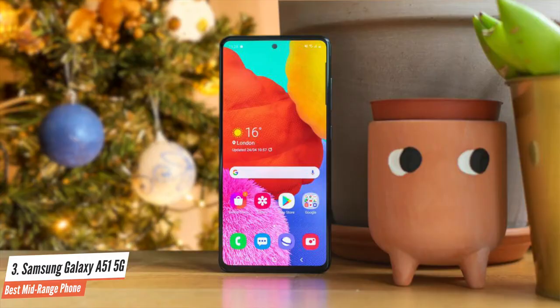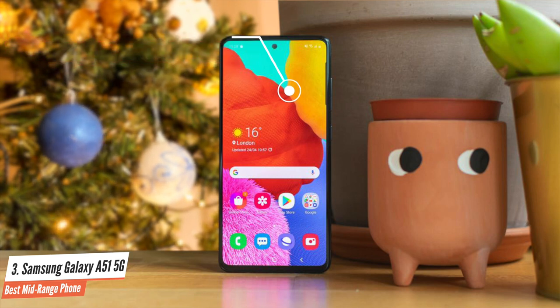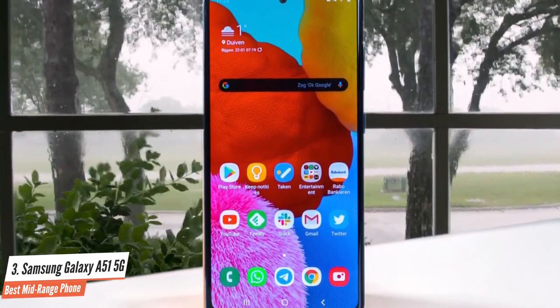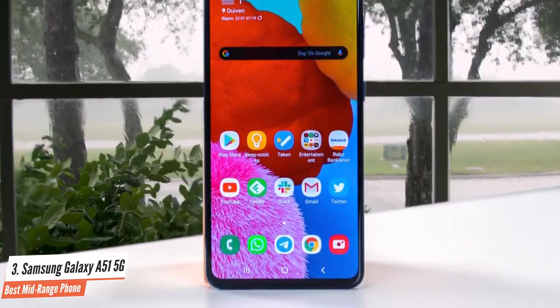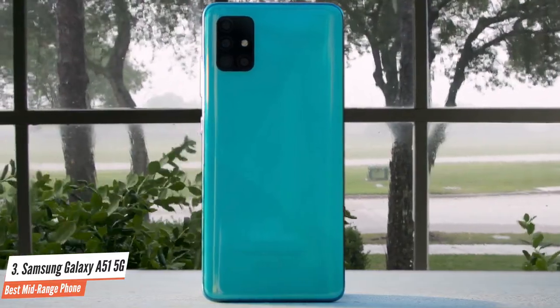Both variants of the Galaxy A51 5G have exactly the same display. It's a 6.5-inch Infinity-O Super AMOLED, 1080 by 2400 pixel resolution, 20:9 aspect ratio display with slim bezels. The viewing angles are excellent and the panel gets nice and bright even under direct sunlight. It's filled with a non-removable LiPo 4000 mAh battery that provides fast battery charging at 15 watts.